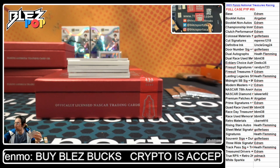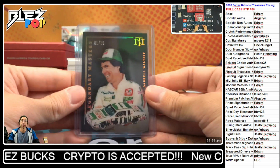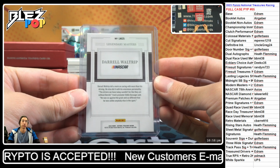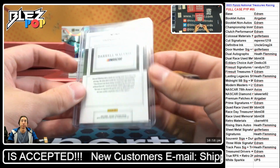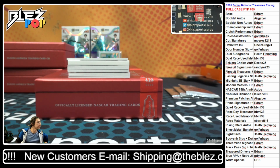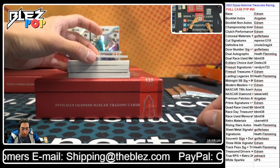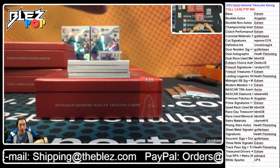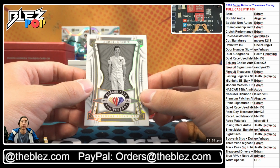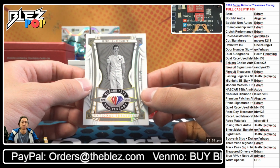This one's got crumb dust in it. There we go. BBML saying that he is a buyer. Whoa, this one's black and white. 8 out of 10 on the Herschel McGriff on the base, going to Edram.